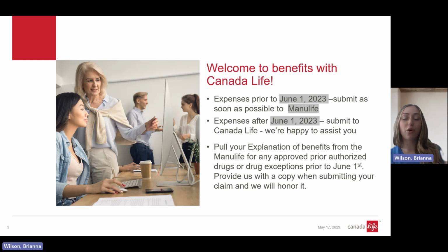Another pointer here, so for anything that you have received a prior authorization for, any drugs or drug exceptions, just make sure that you go into Manulife again before May 31st and pull that explanation of benefits for those approved claims. When you go to submit those claims to us, just attach a copy of that with your receipt, and then we will make sure to honor those for you.